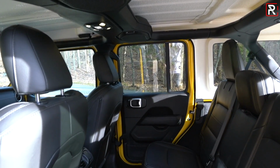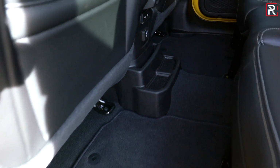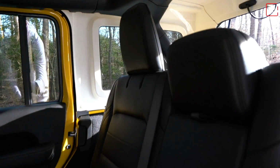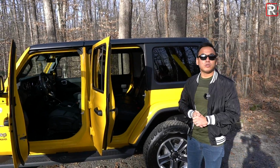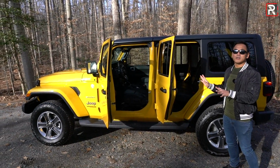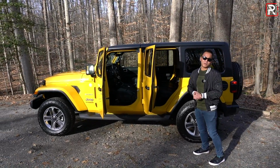Now, moving over to the rear seat, you can see the Unlimited model offers around 38 inches of legroom. That's about 4 inches more legroom versus the 2-door, so it's pretty easy to see why Jeep has this particular version outsell the 2-door model. But if you plan to do some serious off-roading, the 2-door is the better suited option. But overall, the interior is very much the same JL Wrangler that we love in all the other engine configurations.